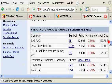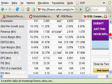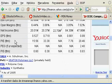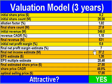which is, where is this? Yes, PE for the synthetics industry. The average PE is 20.46, so I've used this in my valuation model, 20 points. And given this, the final estimated share price is 27.55, and this means a share price compound annual growth rate for the next 3 years of 49.8%, and an optimal selling price of 17.65 today. This would be today. That's where the point where the stock would start returning less than 16% a year.